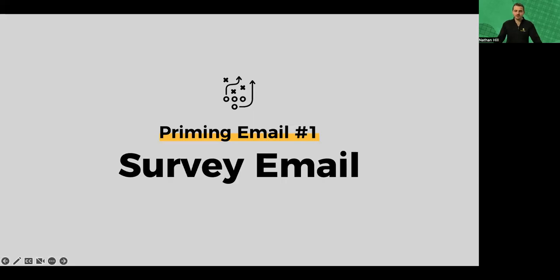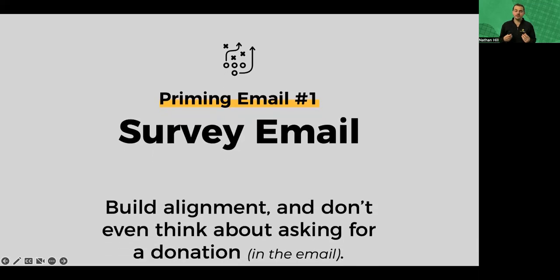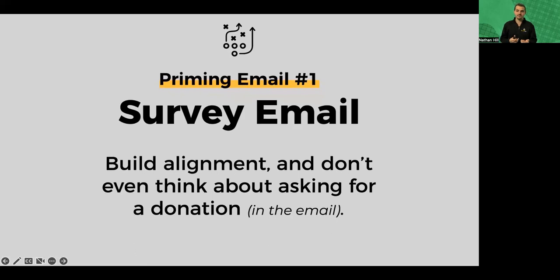The first example of a priming email is a survey. Now, this is not a survey to just gather a bunch of new demographic details and information about your donor file. The point of the survey is actually to build alignment with your donors. And maybe it's not building it from scratch. Maybe you're reminding people of the alignment that you have of shared values. The point of this survey is to get somebody to lean in and to trust you, and to trust that you can make an impact on something that they care about by giving them a voice to speak into the work that you're doing to solve a problem or serve your cause well.